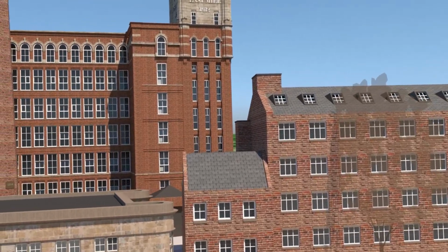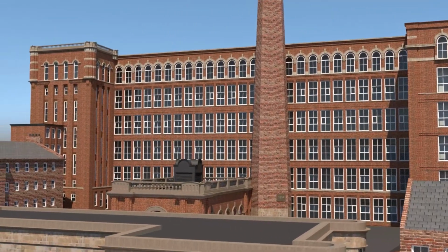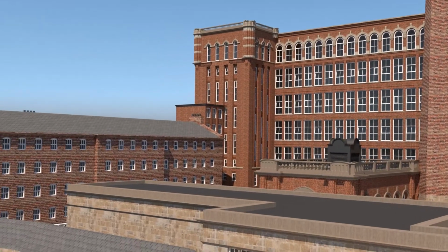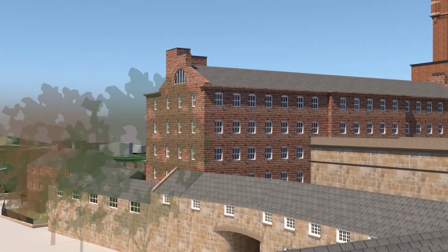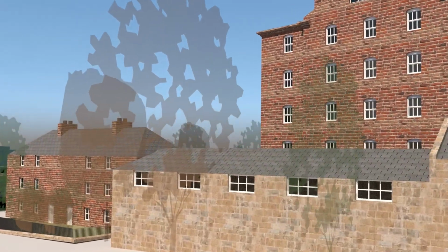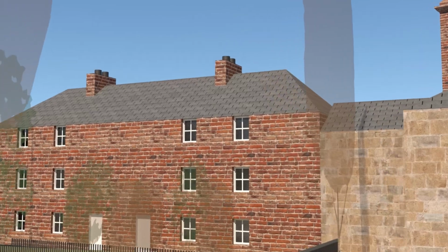As we pan round, we can see the East Mill for the first time. In front of it is the 1854 chimney and the powerhouse, built around the same time as the East Mill. Moving round, we see William Strutt's pioneering iron-framed North Mill, mainly used at this stage for storage and offices. As we head back towards the river, we can see the houses lining the road to the bridge are still there.